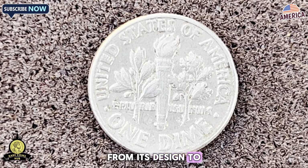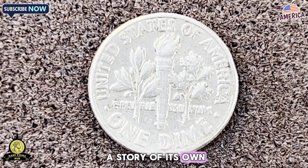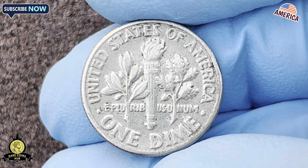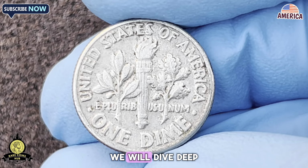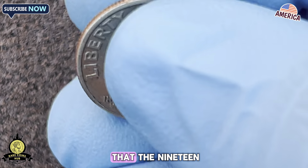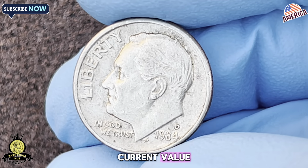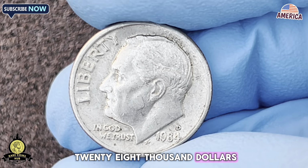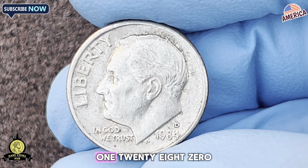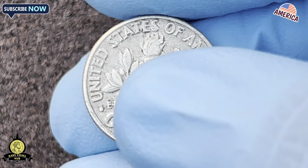From its design to its minting errors, the 1984 dime carries a story of its own, one that has captured the attention of collectors and investors alike. In this video, we will dive deep into the background, the production, and the thrilling journey that the 1984 dime has taken from its initial release to its stunning current value of $128,000. Yes, you heard that correctly. $128,000 for a single 1984 dime.